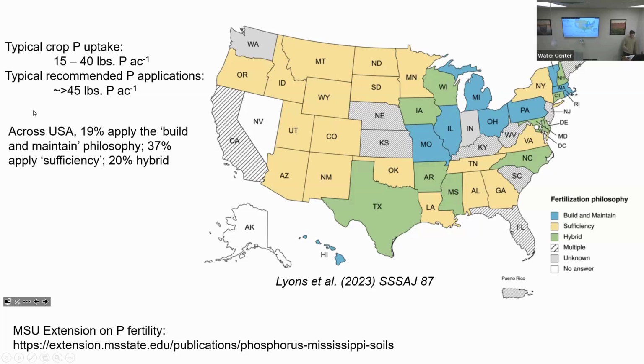And then some states like Mississippi and others are a bit of a hybrid of that. And what's a little bit disappointing is a significant number of states don't even know what the philosophy is when it comes to application. Also, another oddity about Mississippi, we're the only state that uses the Lancaster extraction as the standard soil testing, soil test P method.